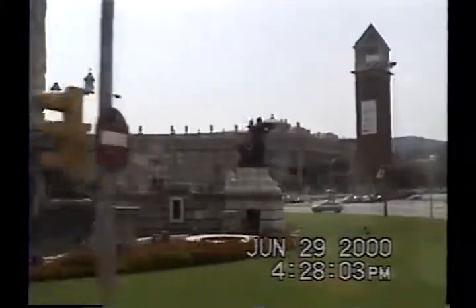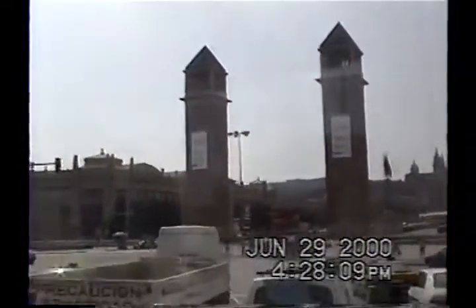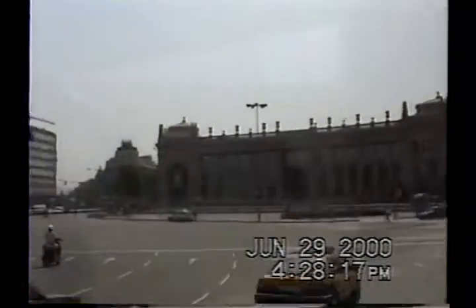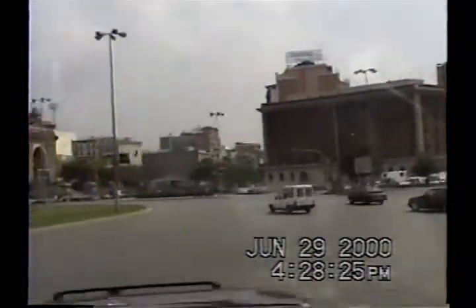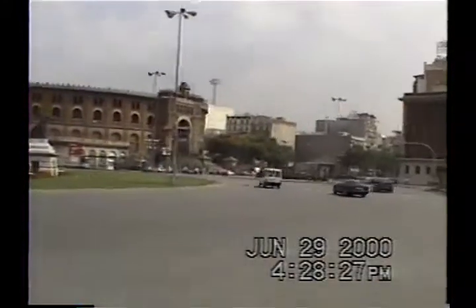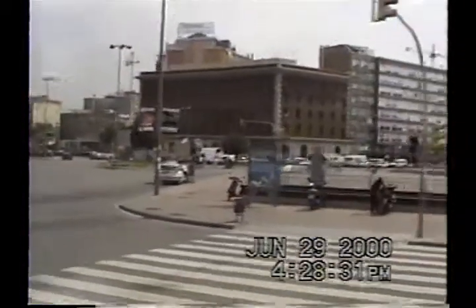In front of you can see two towers of 47 meters high. These two towers were built to be the main interest of this exhibition. We are going to get into the area where we have 12 pavilions. We have a surface of 80,000 square meters. And then just in front of you, you can see the National Palace.